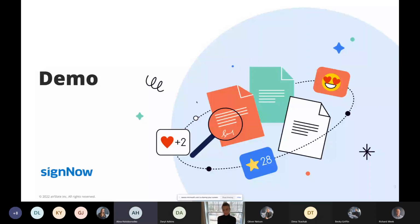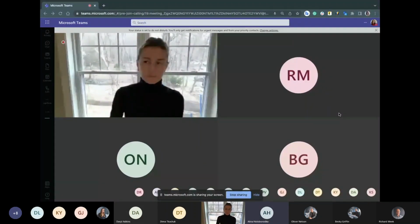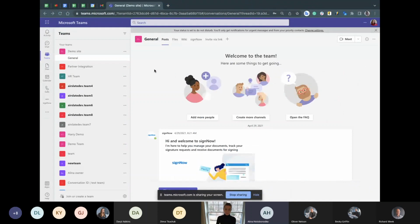I'm going to change to my screen, and then I will give you a demo. I will start with Teams, give you a little slice of our add-ons, such as Word, and how you can add a text tag. Then I will show you a quick use case where you can send out the documents, take these documents into our editor, edit them, and send them over.